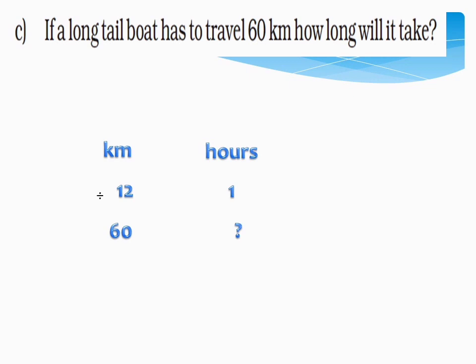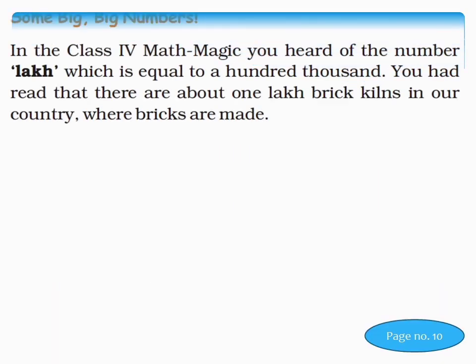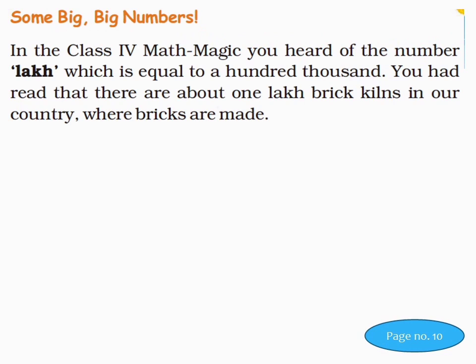12 kilometers takes 1 hour. Then for 60 kilometers, how much? Again we will multiply 60 with 1 and put 12 into division. So 60 multiplied by 1 equals 60 and it would be divided by 12. In the table of 12, 12 fives are 60. So 5 hours. A long tail boat will take 5 hours if it has to travel 60 kilometers.